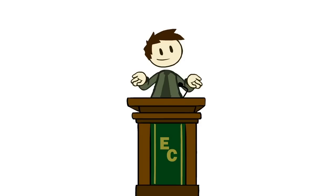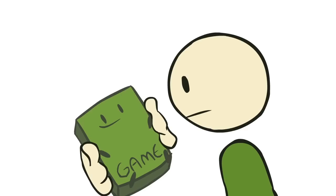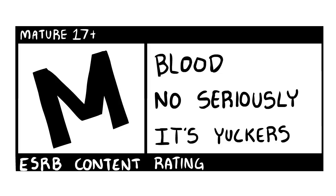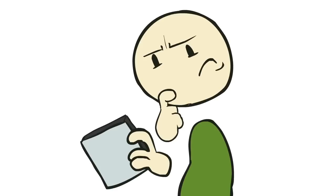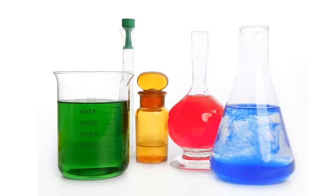So, what do we do? After all, as an industry, we do need some way for players to be able to get a vague idea of what sort of content they'll be getting when they pick up one of our games. Parents need some way to tell if a game is appropriate for their children. And all of us, at a glance, need some way to tell if a title is going to contain things we might find objectionable. So what's the solution?